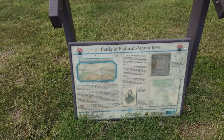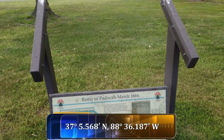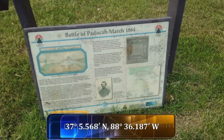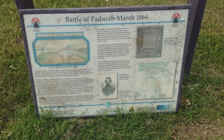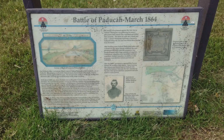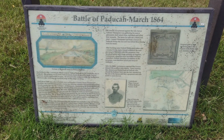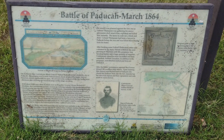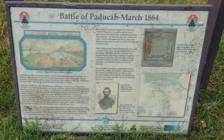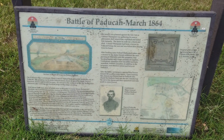All right, this marker has fallen off its pedestal, but fortunately it was still laying on the ground. So this is the Battle of Paducah, March 1864. I'm not going to read the entire thing, of course, but on 25 March 1864, Confederate Major General Nathan Bedford Forrest seized the city of Paducah. His purpose was to strike federal forces, break up guerrilla bands, and recover deserters, recruit, and re-outfit his men.